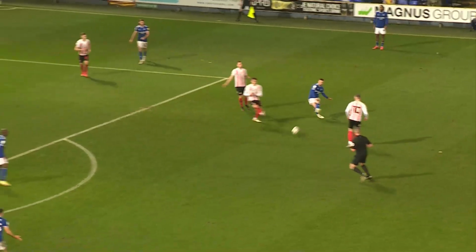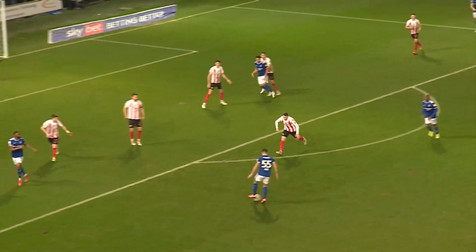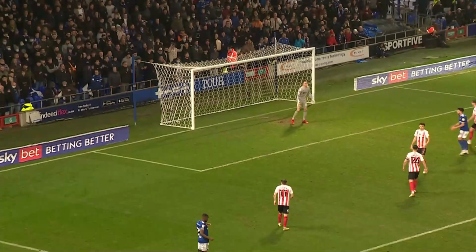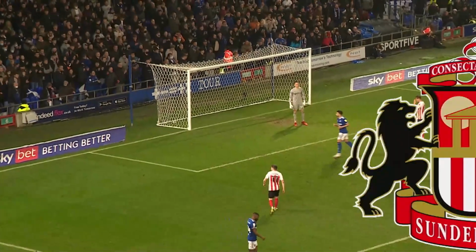And this one, right at the death, you could see Ipswich were forcing us back. We were getting a little bit leggy towards the end of the game, and I think it's Flanagan there gets the block in. So overall, I'd say I'm happy with the point. That's probably what we deserve from the game.